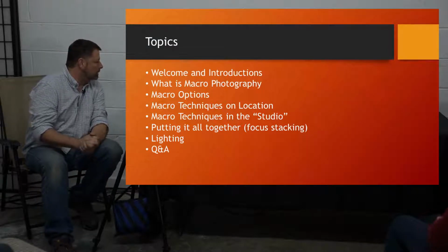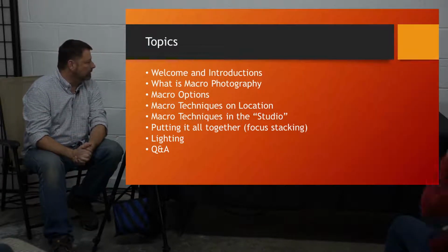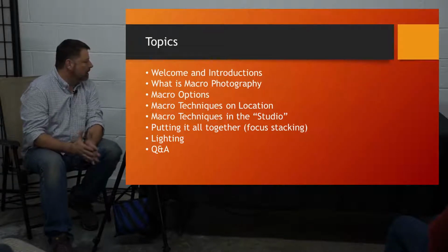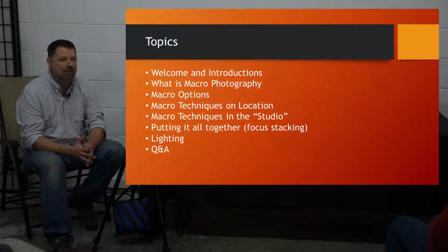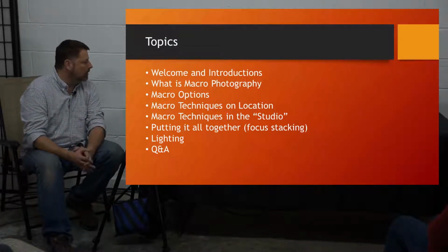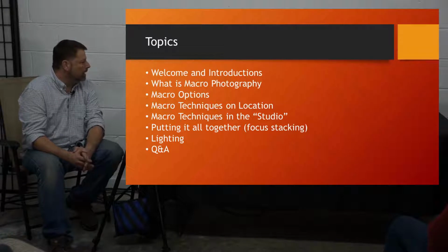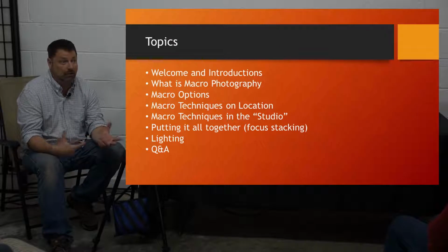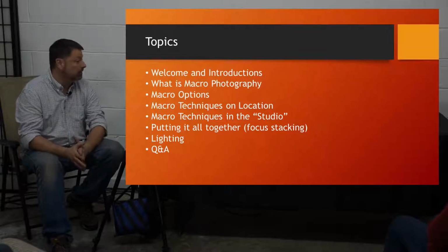So we did our introductions. I figured I'd start by throwing down a couple of different macro photography definitions, talk about some options on the kinds of equipment you might or might not have or want to look into for doing macro photography. Then different techniques for doing macro on location versus in the studio, because for me at least they seem very, very different.